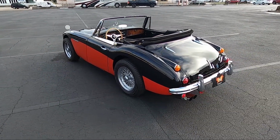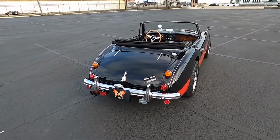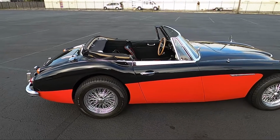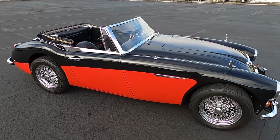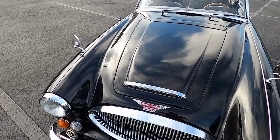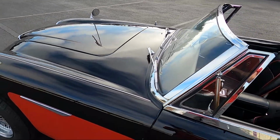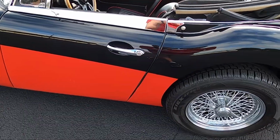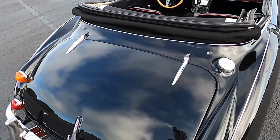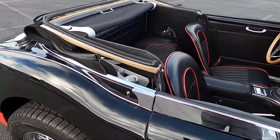There you can see the real knockoff wire wheels. Does have a high performance aluminum radiator too, keep things nice and cool for you. I love the paint scheme. We'll get up a little closer to all the lines, show you how straight this car really is. Get right to the driver's door. Into the trunk as well. Very, very clean car.